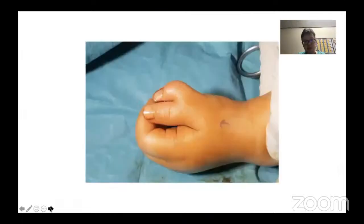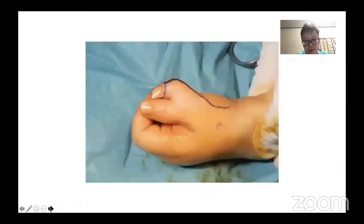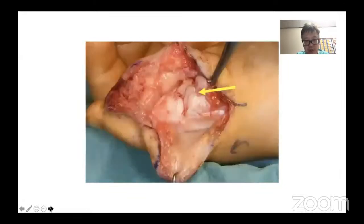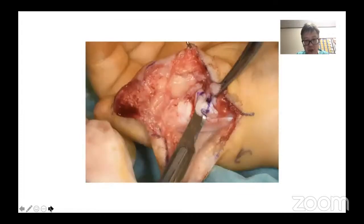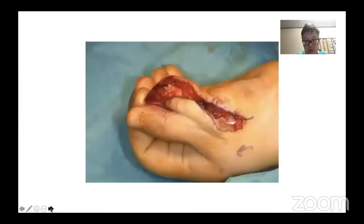This is a Wassel 4 duplicate. Again, respecting the glabrous, non-glabrous border. Identifying the EPL, freeing all ligaments and tendons. Looking at the bony configuration. Here I perform a laser osteotomy just to shave off the head of the metacarpal, reconstructing the radial collateral ligament together with the APB. And this is the skin.